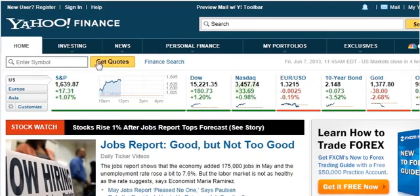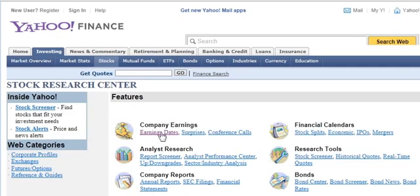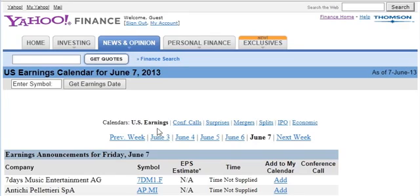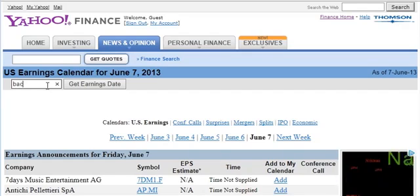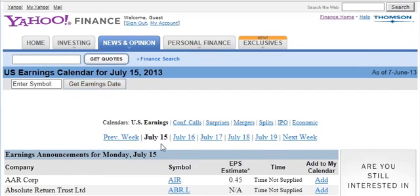Just go to Yahoo Finance, click on Investing, Stocks, and then Earnings Dates. And that brings up a table where you can enter any symbol, for example, BAC. Click on Get Earnings Date, and you'll see the earnings date is scheduled for July 15th. So if BAC was setting up for a good credit spread trade the week of July 15th, you would not put that trade on. Why?